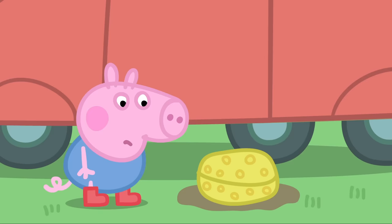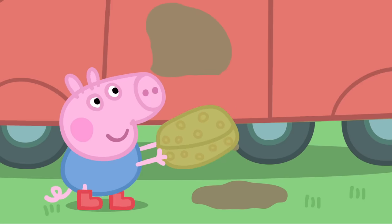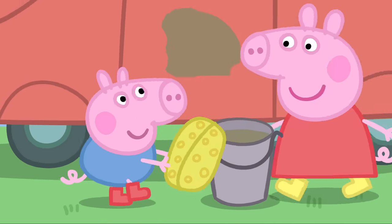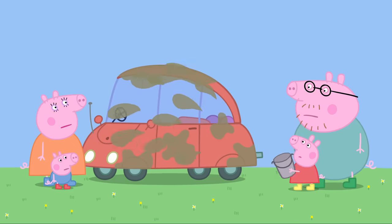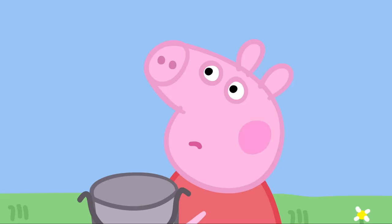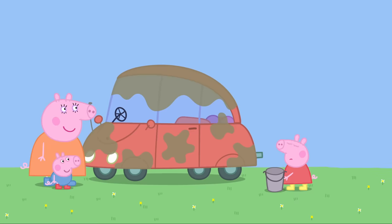Oh, dear. George has dropped his sponge in a muddy puddle. George, you're making the car all muddy again. I will wash the mud off. Peppa, don't use the muddy water. Oh, dear. Peppa has thrown the muddy water all over the car. Oh. Never mind. We can use the garden hose to clean it off.